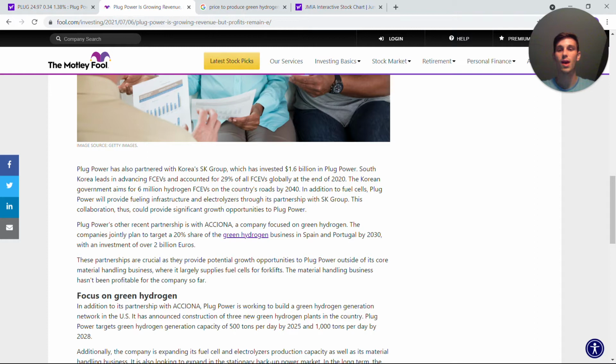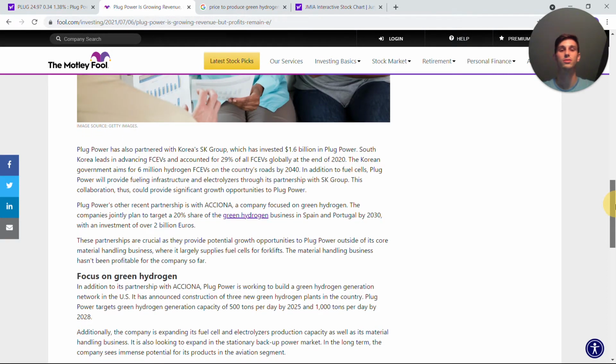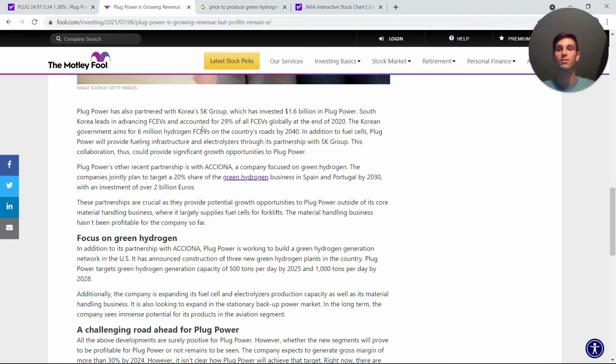FCEVs and accounted for 29% of them at the end of 2020, which is crazy to consider just their population compared to the rest of the world. The Korean government aims for 6 million hydrogen FCEVs on the road by 2040, which is a lot. And then Plug Power will provide fuel cell infrastructure and electrolyzers through its partnership with the SK Group. This collaboration thus could provide significant growth opportunities for Plug Power.